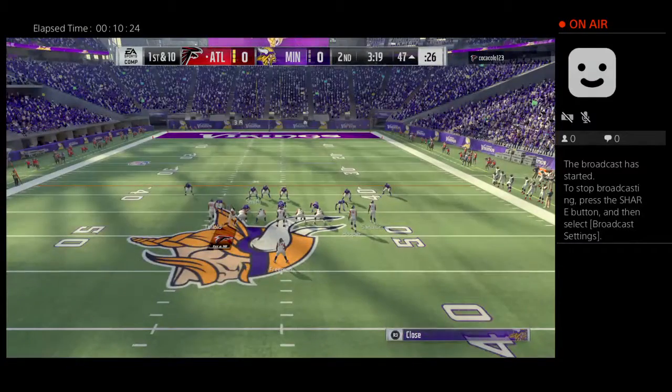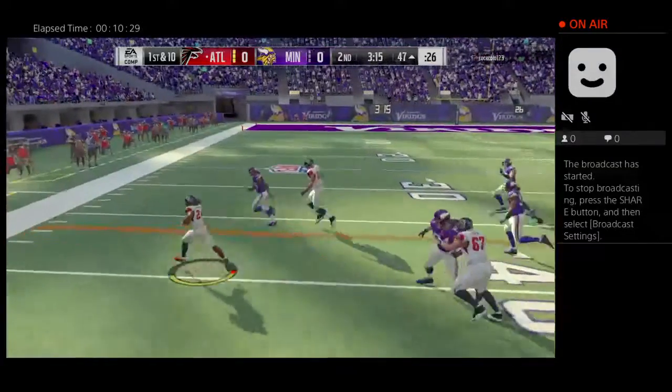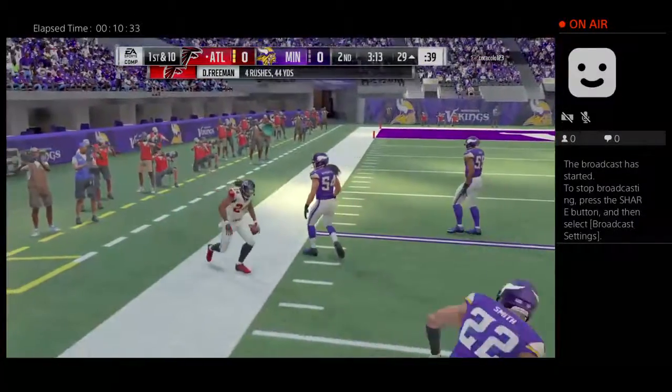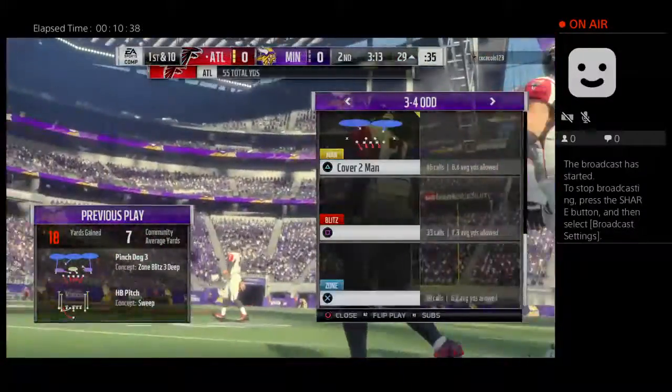In motion right is Jones. Freeman again, a first down carry. And he is out of bounds inside the 30. Another big hitter there. This one good for 18.